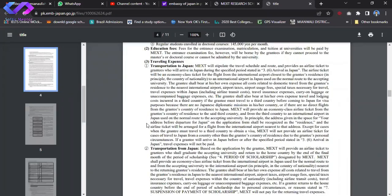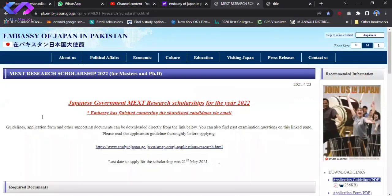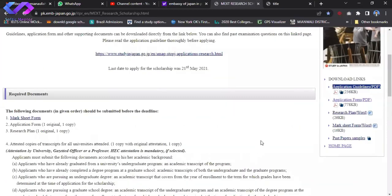Let me check how much time we have, because this session will end in 30 minutes. So we have time. This was the process of the embassy track, master and PhD scholarship. You can see all the documents are available here. I will still share it in the group. On the right side you can see the application guidelines. I just click there, and I have read all the guidelines which are required.